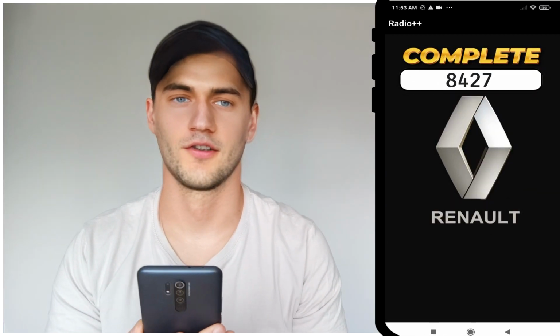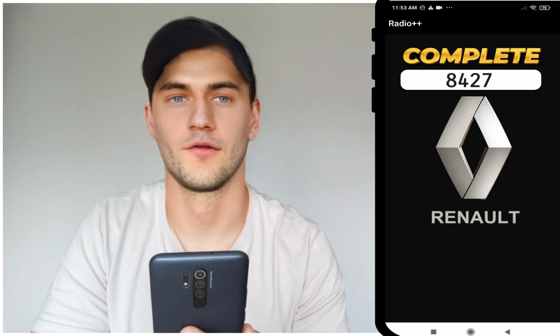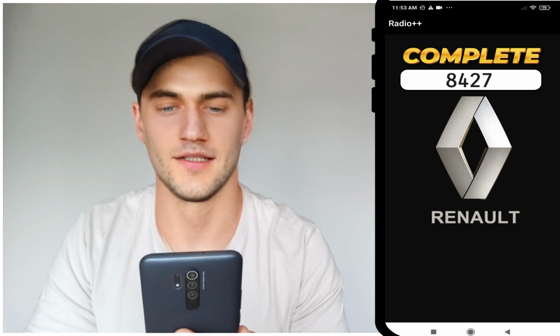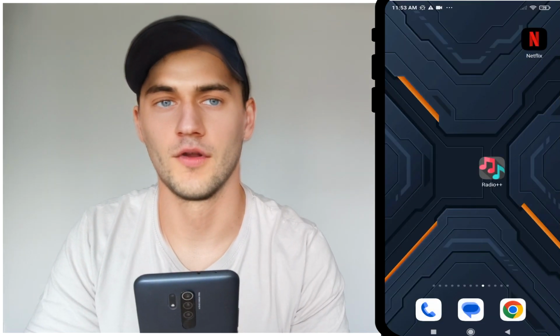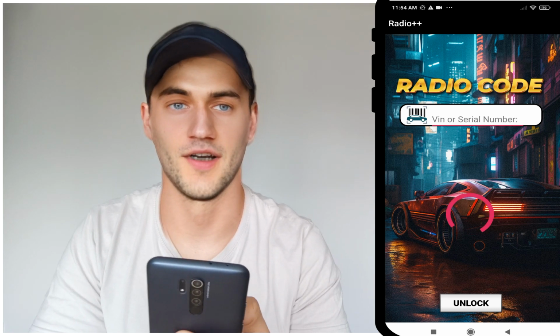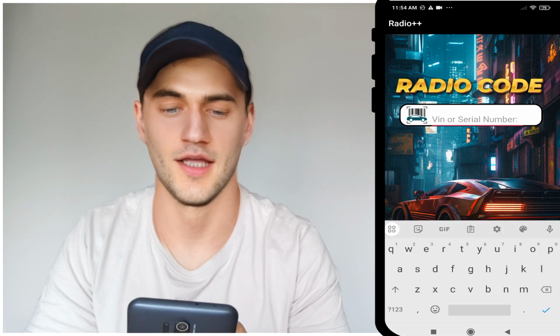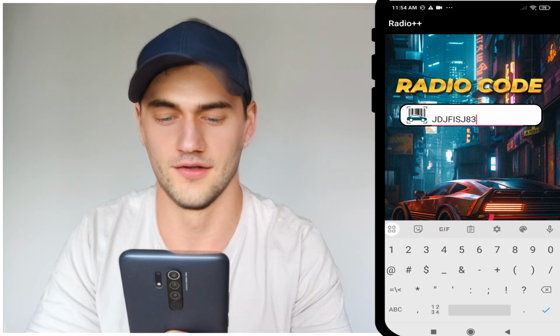How to generate your unlock code for radio in Renault. As you can see, I found the only working method. It's a radio unlock code generator, and it supports all models of radio in Renault. All you need to do is get this application, Radio Plus. This application allows you to generate your unlock code, and it supports all models of radio in Renault.